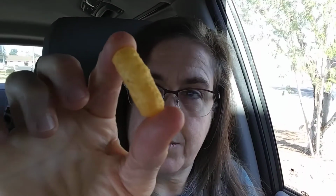I had a bowl. I'm trying to be organized. Oh my god, they're adorable. Look at that. It looks just like a cheese puff. It's a little bit smaller, but not by tons. 2, 3, 4, 5, 6. Oh my god, 7, 8, 9, 10, 11, 12, 13, 14, 15, 16.